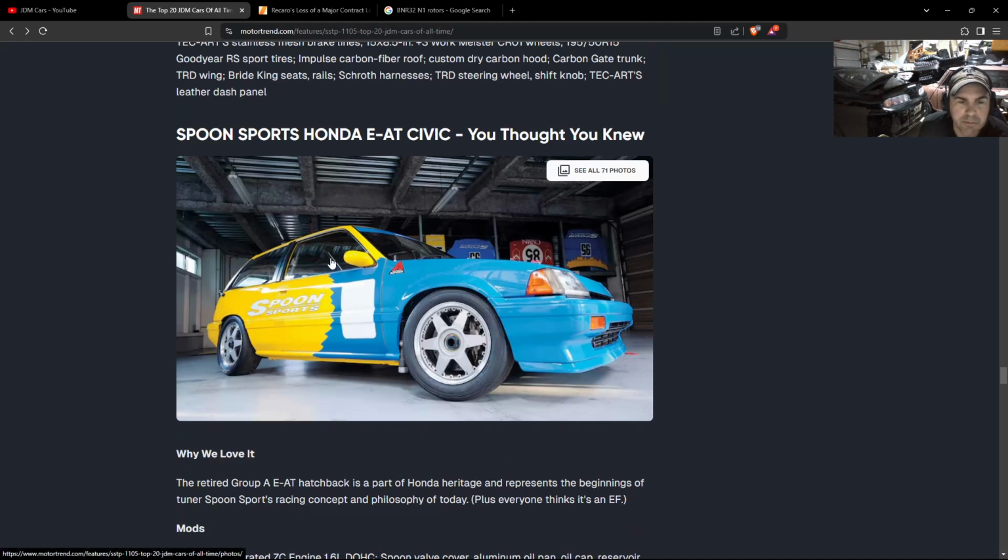Right? So, roll cage peeking out. Pretty dope. Spoon Sports paint scheme. Try to say that three times fast. It works, right? It screams Honda.